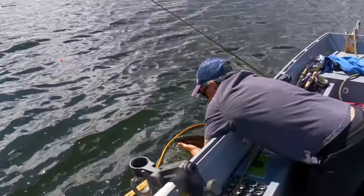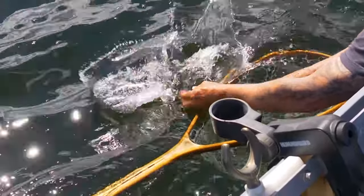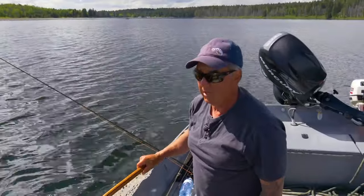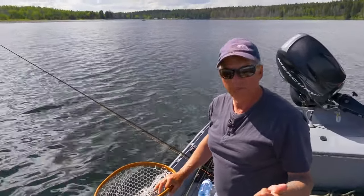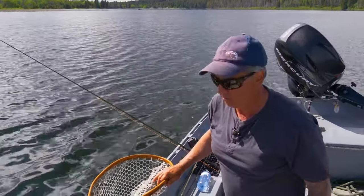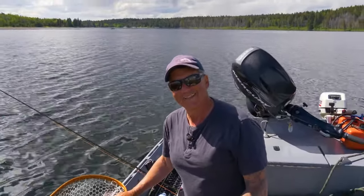Nice. There he is. Very nice fish, Don. Gorgeous. And there he goes. So that's what you've got to have. You should have three main different setups: a dry line, a Type 3, and a real fast sink line for deep chironomid fishing. That's what I find are the three best. Oh, I'm getting tired. I am too.